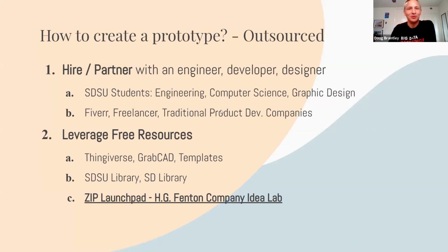So the next way to create a prototype is to outsource it. You can hire or partner with an engineer, developer, or designer as a co-founder, or with somebody to work with you for stock options, potentially. That's an option, or to basically invest their work into the company or the product.